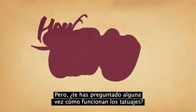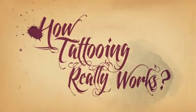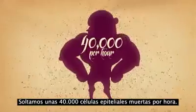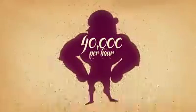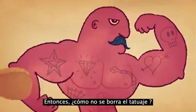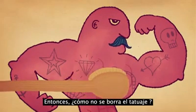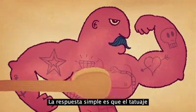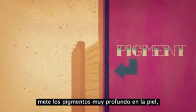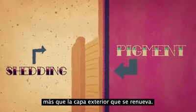But have you ever wondered how tattooing really works? You may know that we shed our skin, losing about 30 to 40,000 skin cells per hour. That's about 1 million per day. So how come the tattoo doesn't gradually flake off along with them? The simple answer is that tattooing involves getting pigment deeper into the skin than the outermost layer that gets shed.